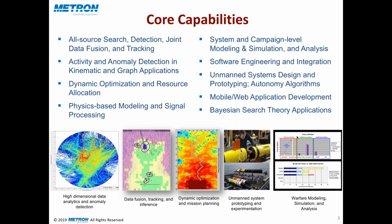The mobile web application development is a recent development for us. It's something that I started with the search and rescue work that I did about 10 years ago, and we continue to find different ways to build apps to bring our science to the table for the common person. And then the Bayesian search theory is something that Metron has done for quite a while, with some pretty sensational searches that we've been part of. And I've had the privilege of doing that work as well. It doesn't pay a lot of money, but it sure makes life interesting sometimes.